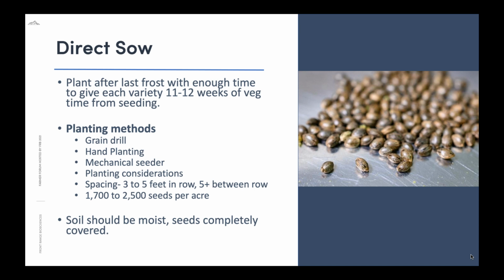to collect a seed. This is why hand planting becomes so popular, because you can really just go into the field and plant seeds every 4 to 5 feet for the larger varieties, and 3 feet for smaller, more upright varieties. Standard planting methods apply. Soil should be moist. Your seeds need to be completely covered, and soil temperatures will ideally be above 60 to 65 degrees in order to get adequate germination.